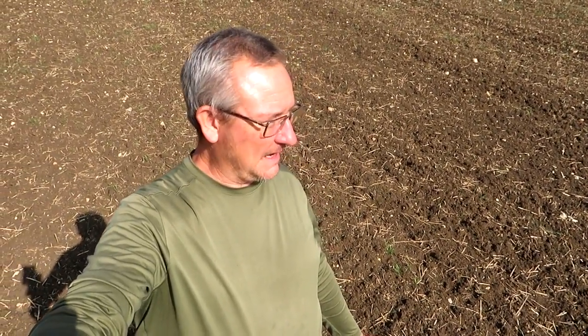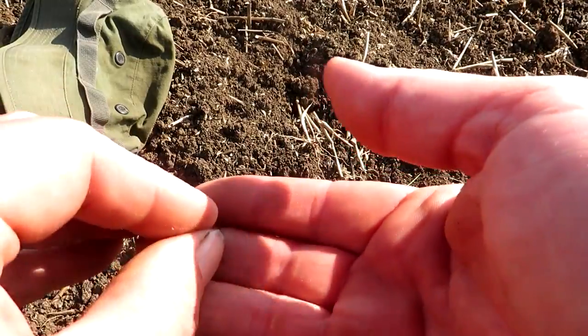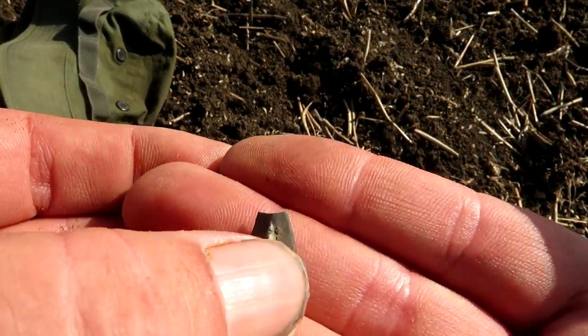It's now the next day. I'm back on that field that's been lovely ploughed. Look at it, it is spectacular. And I've just had a little signal. I've dug it up. I haven't got a clue what it is, but I'll show you it now. I did have my hat on, but as I tilted my head back, it blew off. So whatever that is.